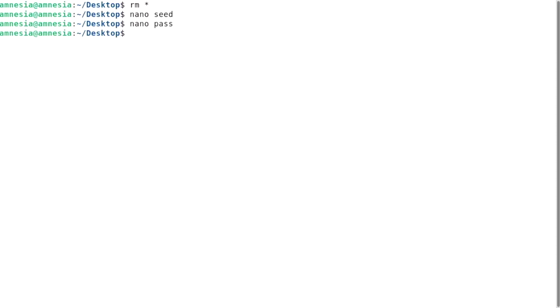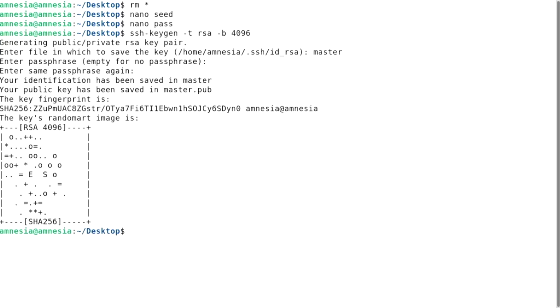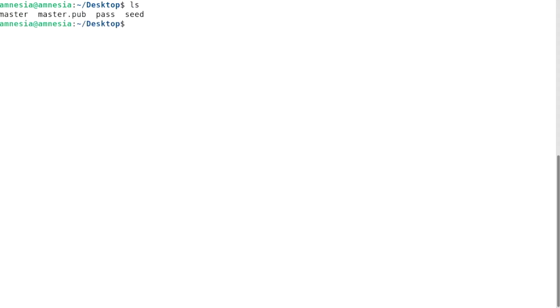I am also going to generate an SSH key pair. I will keep the secret key encrypted, and add the public key to the authorized keys files of all the servers that I have access to. Think of it as a master key, or a backdoor to all my servers, that I put away in case I ever need it. These are the 3 secret files I will be dealing with.